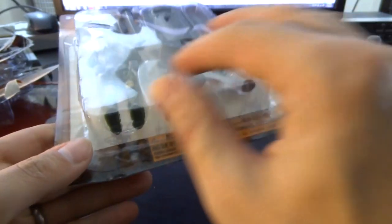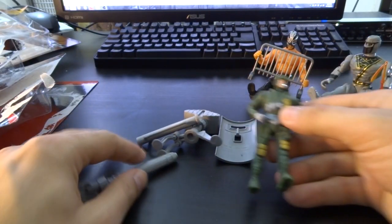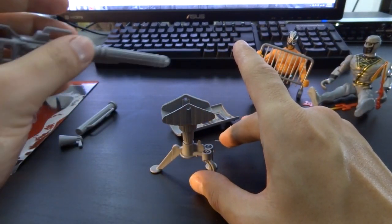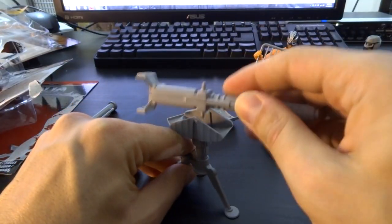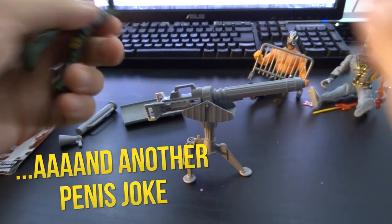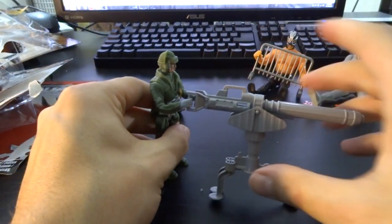Probably a Gatling gun. He's a little smaller than his fellow friends over here. But what he lacks in size, he makes up with equipment. If you get what I mean. All right, let's build this Gatling gun of his. Wonderful. Someone needs to compensate, doesn't he? Can he hold this? Yes, he can. I'm actually surprised by that.